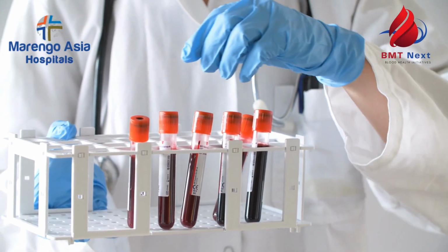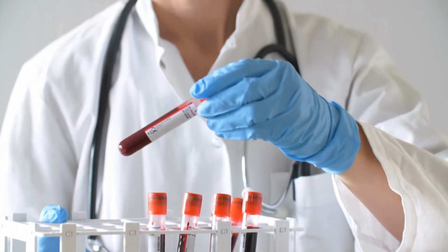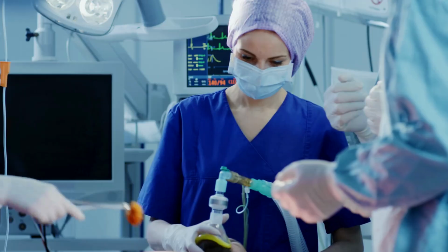How do we diagnose it? The person who is suspected to have aplastic anemia will need to visit his hematologist. The hematologist will do a battery of tests including a complete blood count, reticulocyte count, LDH. These are all essentially blood tests. That will be followed by a bone marrow test, a simple test that requires hardly 5 to 7 minutes, done under local anesthesia so that no pain is experienced by the patient.